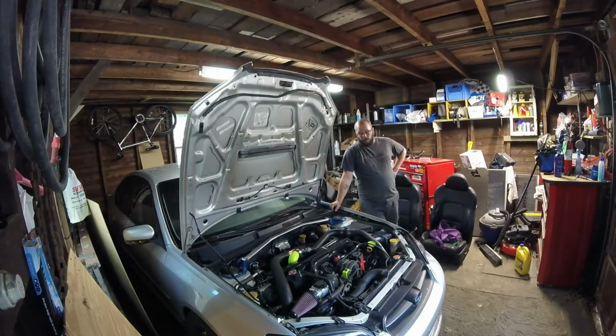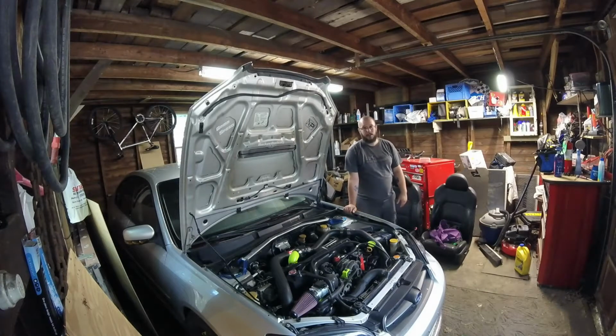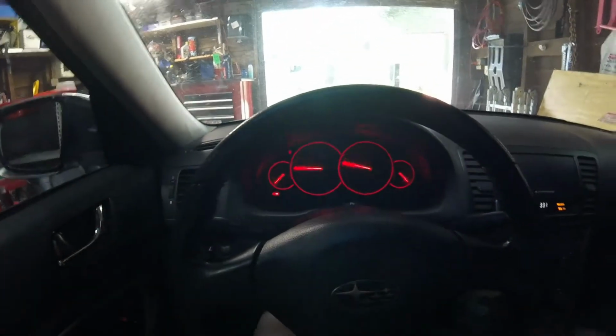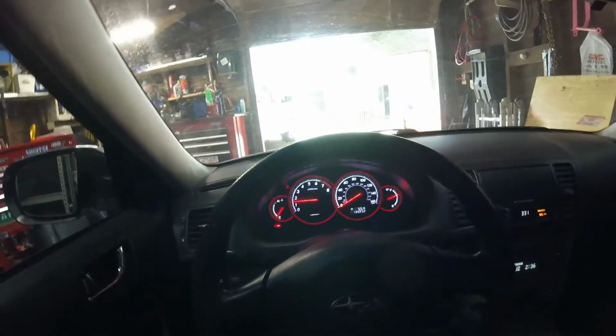But in a little bit, I'll take you for another ride in this and go over some of the stuff on the orange car, which has no motor. It's sitting dead in the driveway, so I need to do something about that. But yeah, we'll take this for a quick rip. Starts so smooth.